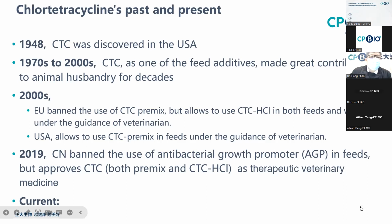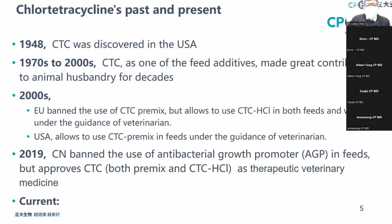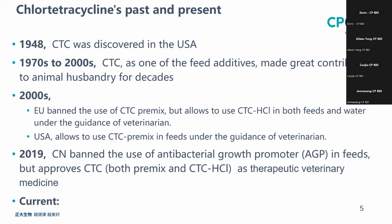So from the beginning of 21st century, EU banned the use of CTC premix in feed, but it allows to use CTC HCl in both feed and drinking water under the guidance of veterinarians. In USA, CTC is allowed as a premix in feed under the guidance of veterinarian. From 2019, China bans the use of antibacterial growth promoter or AGP in animal feed, but it approves CTC, both premix and the CTC, as a therapeutic veterinary medicine.